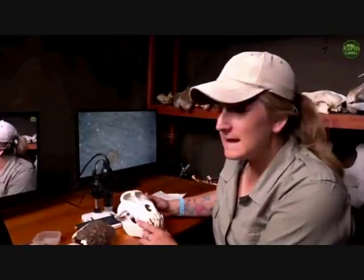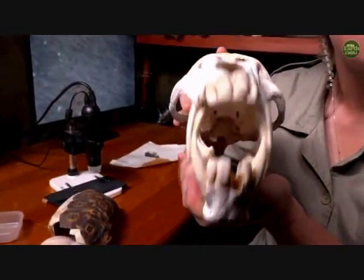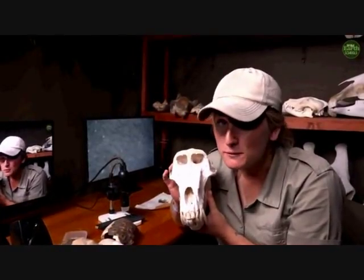Lewis Elementary, you've guessed either a rhino or a dinosaur. Close, but not quite. This is, in fact, a baboon skull. Has anyone ever seen a baboon before? Brent was making the calls of the vervet monkey a little while ago.